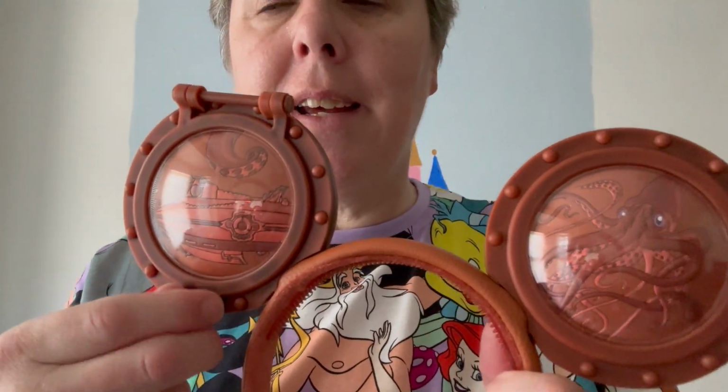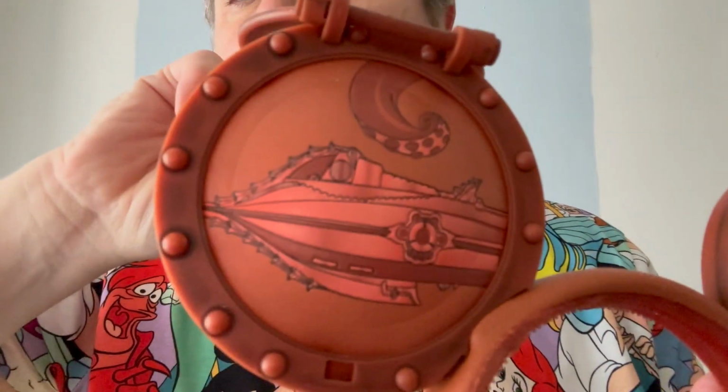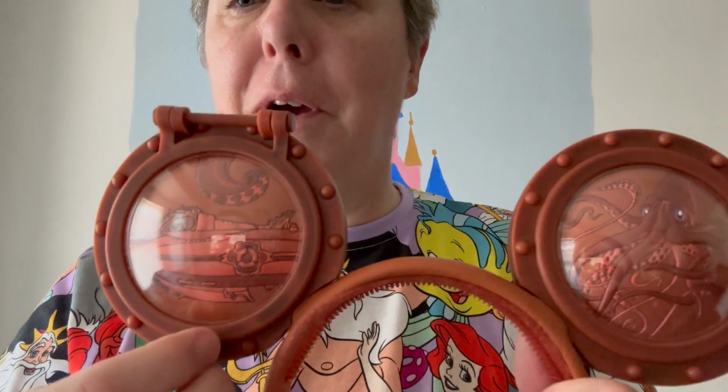But the really fun thing about these Nautilus ears is that you can do this and do this. How cute is that? You can open up the porthole and reveal the Nautilus, and then you can close it up again.